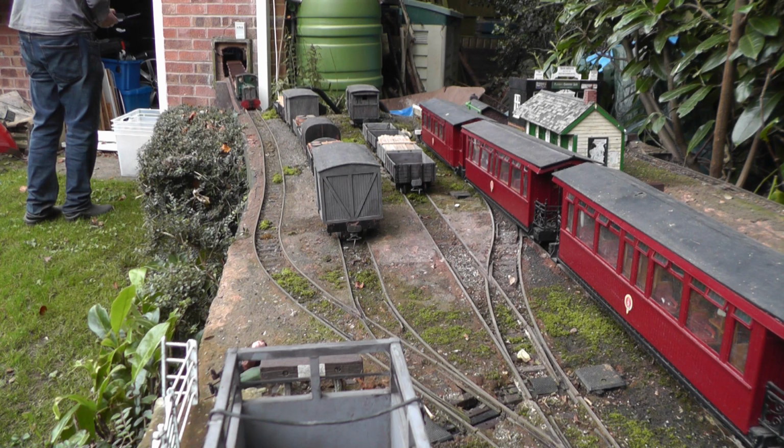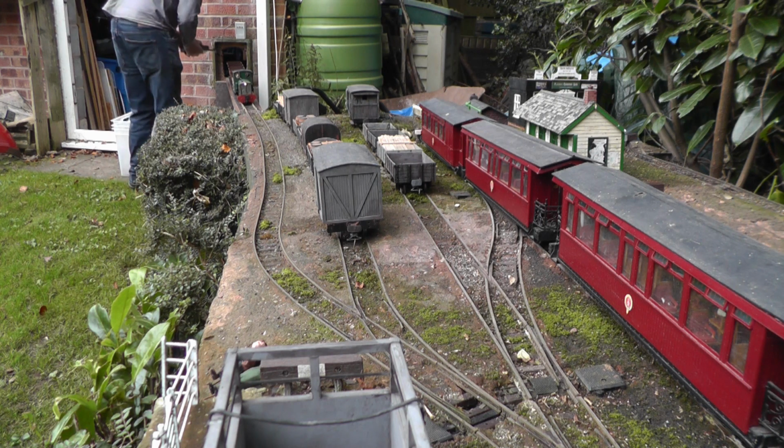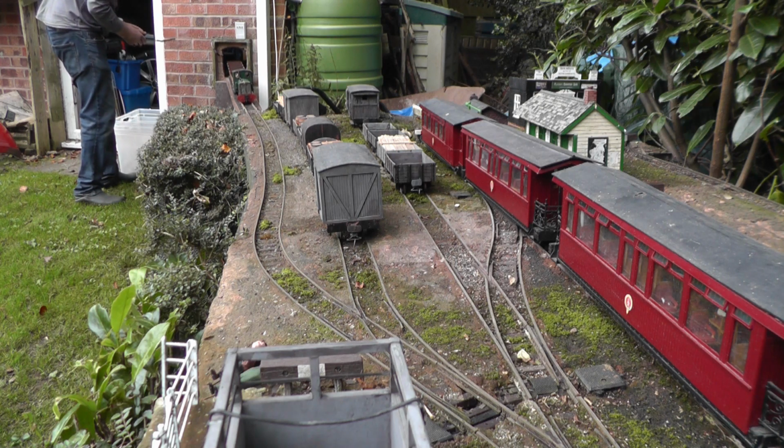Of course, there are sometimes derailments, but provided trains are moved slowly, these are minimised. I hope you have enjoyed watching my endeavours as much as I have enjoyed running the trains. As they say, it's all grist to the mill.